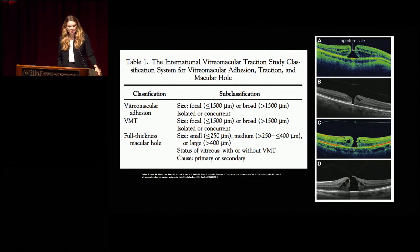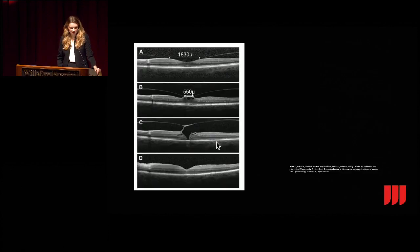So the International Vitreomacular Traction Study Group has proposed these classification criteria based on the size of the macular hole. So the small hole, as seen here, is measured by aperture size, which is the narrowest hole width in the mid-retinal layers, as seen here. The medium-sized hole is this photograph, and this is a large-size hole, usually larger than 400 micrometers.